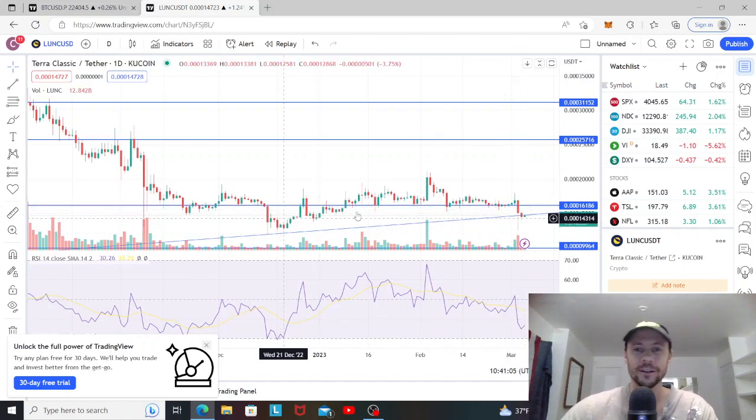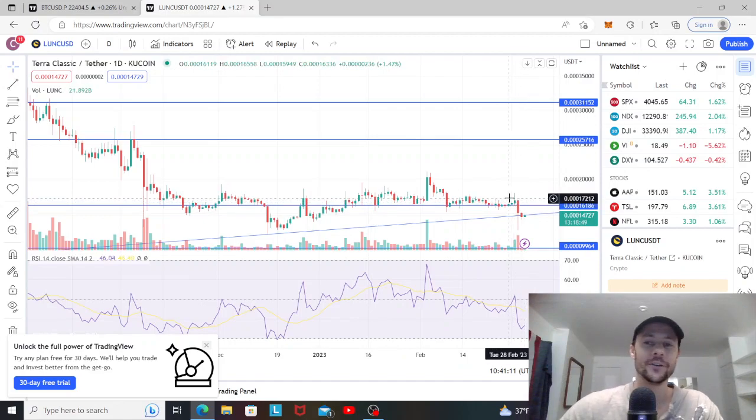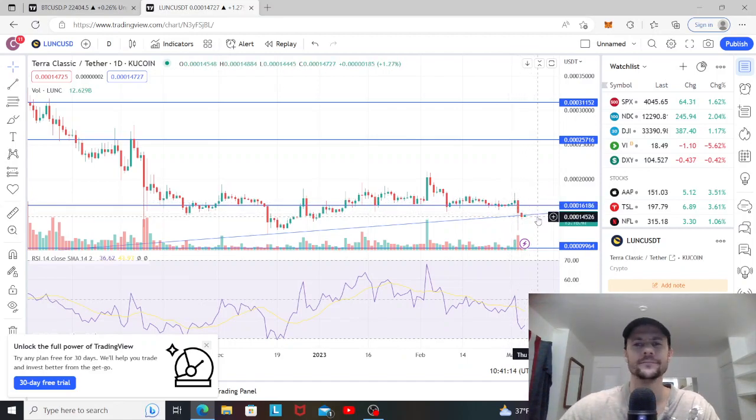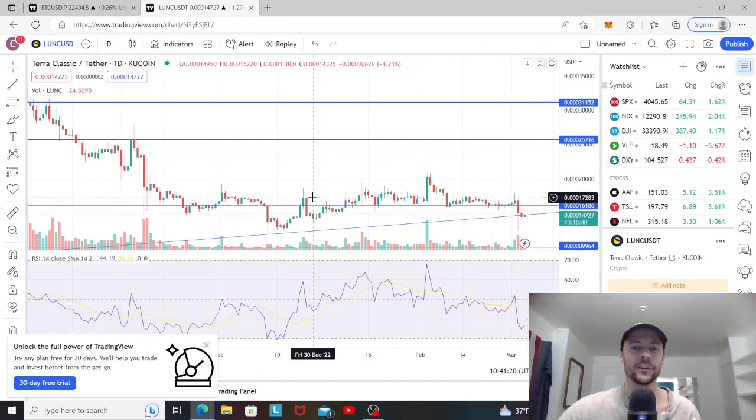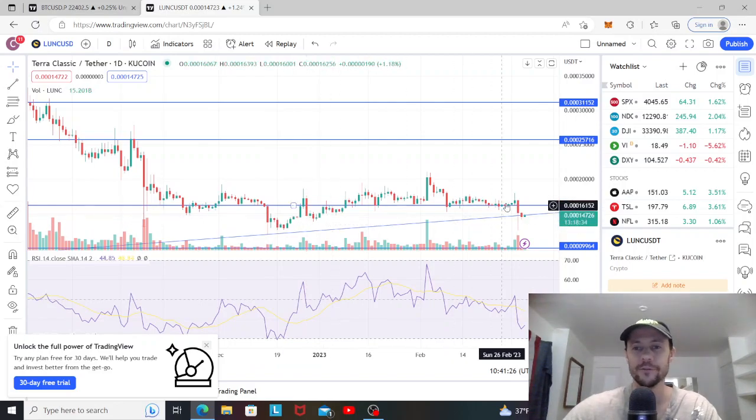I don't think so. If we look at the last time we saw a dump like this, the price rebounded pretty quickly right back up to where it was. So I would expect pretty soon, in a few days, a week, we should be right back up where we were a week ago, and most likely continue sideways for a while and perhaps form a slight uptrend. Looks like we may be forming a slight uptrend here.